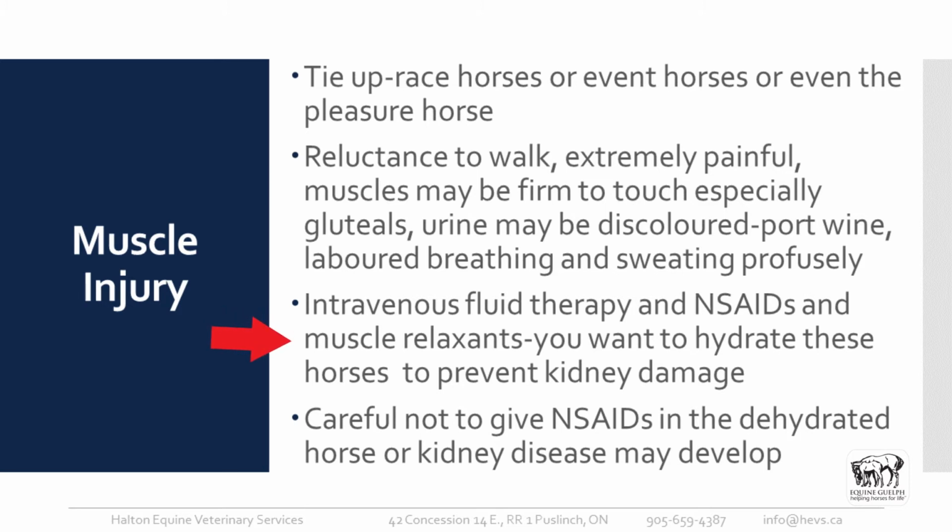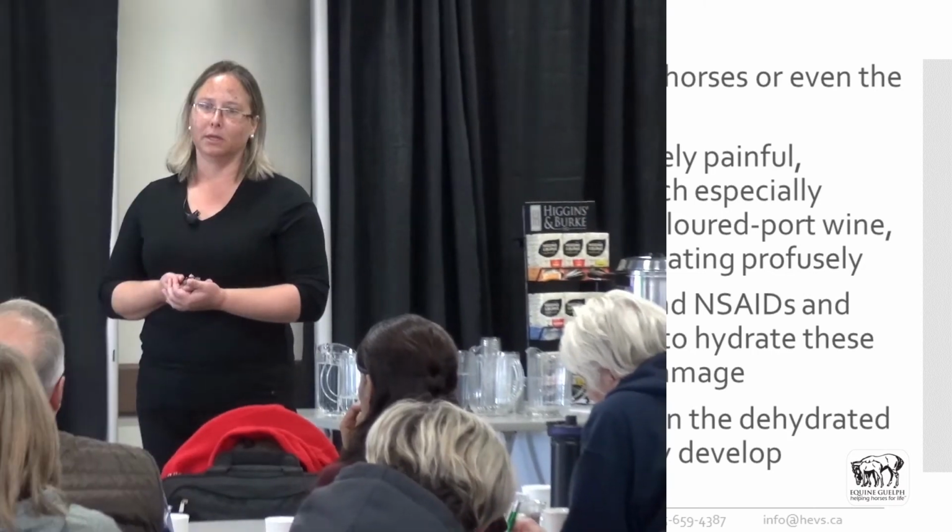Sometimes we also use muscle relaxants depending on just the severity of it. But you also want to make sure you hydrate these guys to prevent the kidney damage. That's the biggest factor with this, especially in the more severe cases. Again, if you're not sure, just call the vet and say, this is what's going on.